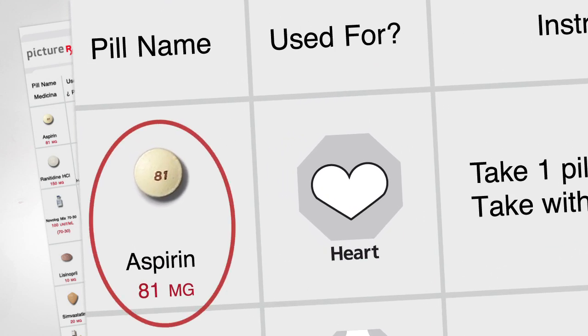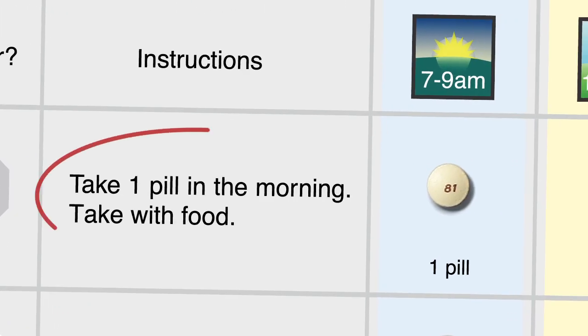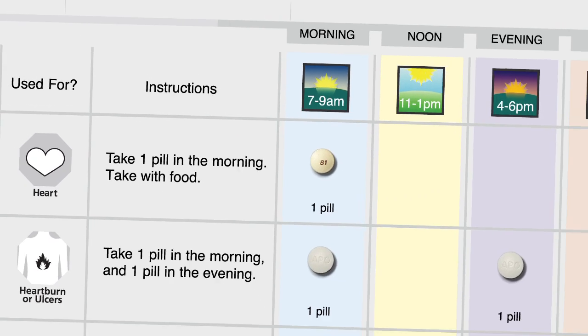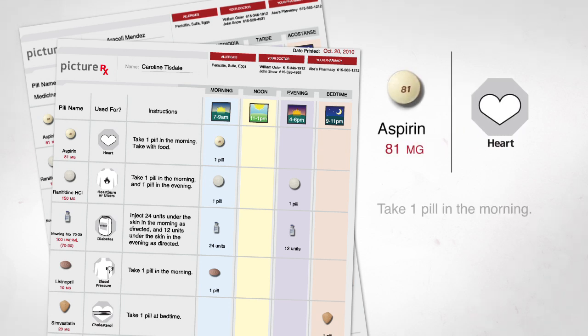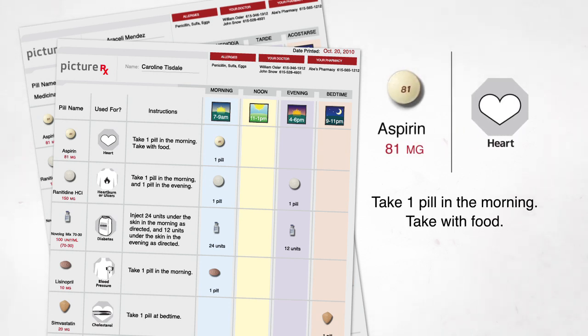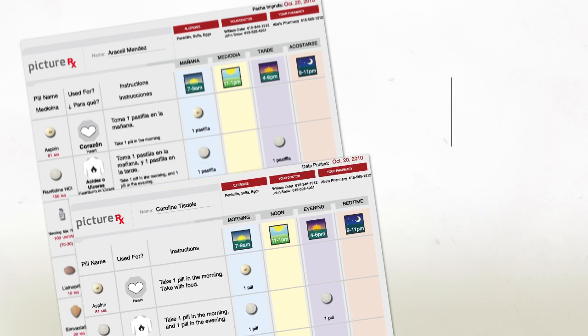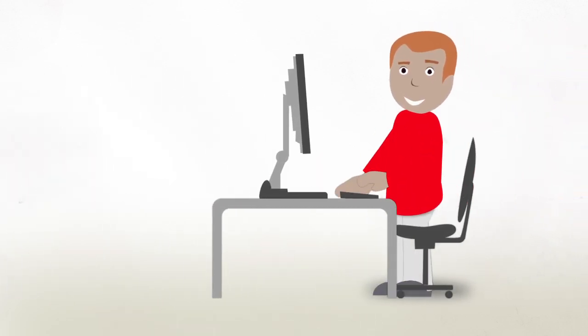On the left, it shows the name of the medicine, its picture, and what it's for. On the right, it shows how and when to take the medicines. The instructions specify exactly how to take the medicine, including any special instructions like take with food. And instructions are available in Spanish or English, depending on which you prefer. It's that simple.